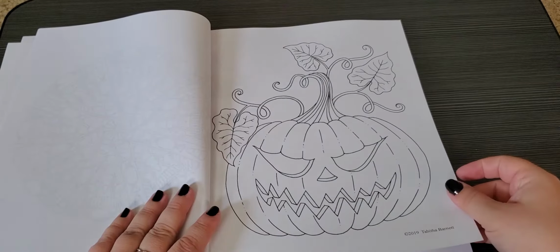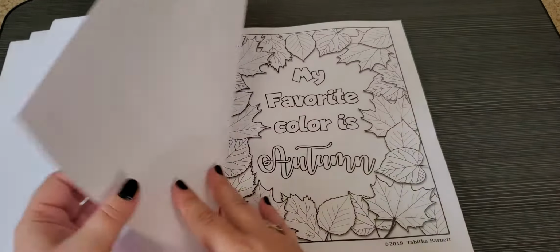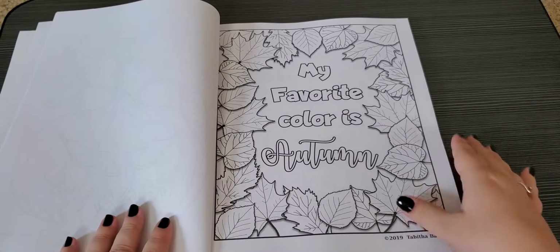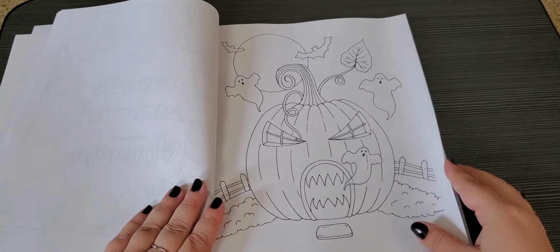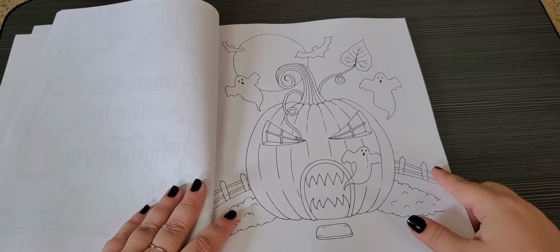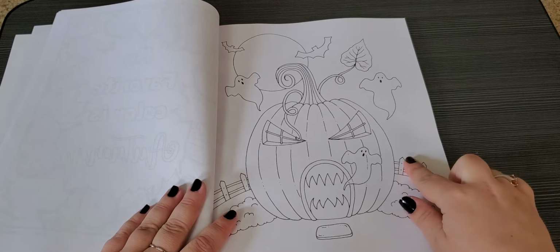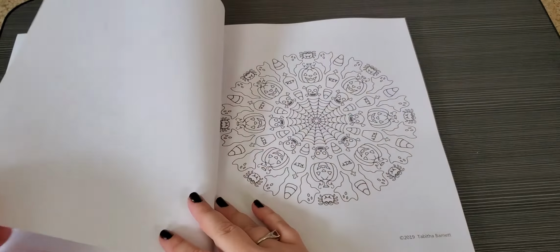Then you get some just full paged, really cute. I absolutely love this illustration work in this book. So I definitely think I'm going to buy more of her books. That's cute. I think this would be super fun to do a watercolor background on. There's another. I'm not going to do a whole flip of this book right now. It's a mandala. I was trying to turn it the other way.